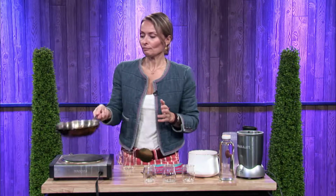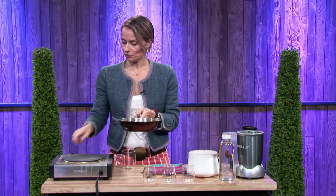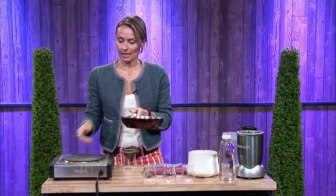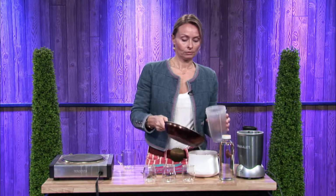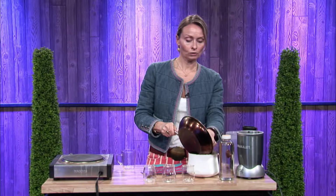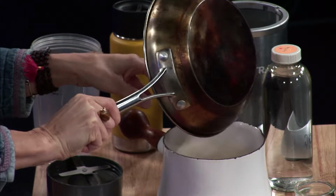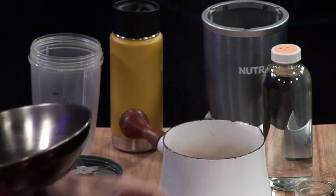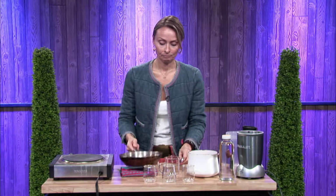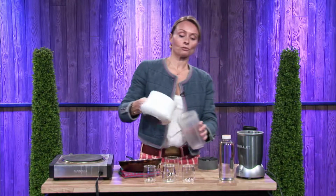And we're ready. Okay, so I'm going to turn this down, and I'm going to put this in here first, cooling it down a little bit. And then putting it into a NutriBullet.